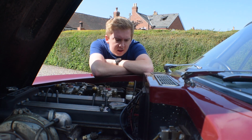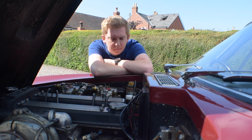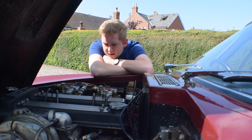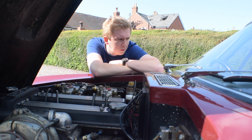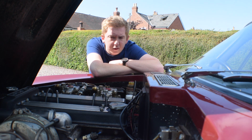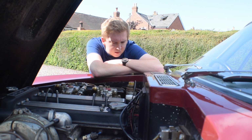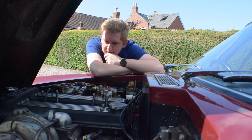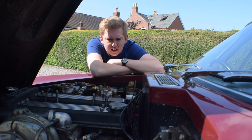So guys, engine wise, I'm quite happy with how it's actually running at the moment. It's running better than it ever has. We've had a few rough periods where it's been in and out of the workshop, and sometimes we've had it in there for 2 or 3 months at one point, and we've got it out and she really doesn't want to go. So we've had to change a few things. We had a few electrical issues with the distributor. We had to change the plugs, leads, things like that. But we haven't really had any major issues.